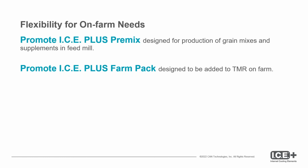We have ice available in 2 different packages. We have a premix that's designed to be used at the mill level, where we can mix it in the grain mixes, protein mixes, any kind of supplements, that type of thing. And we do have a farm pack that is designed to be added to the TMR on the farm. So we have pretty much something to fit most needs.